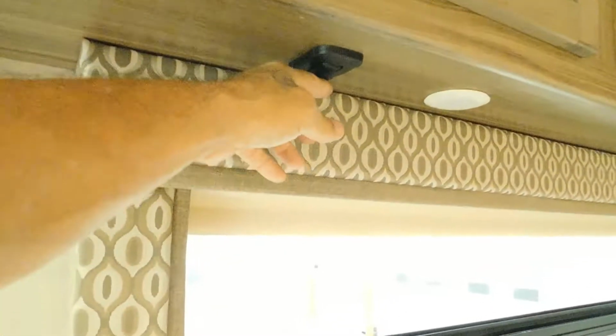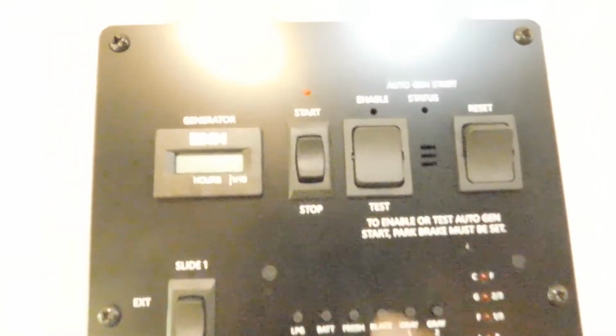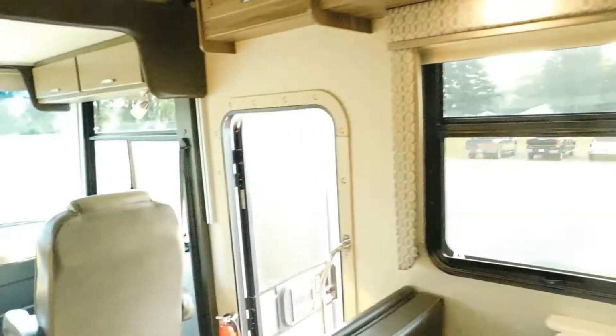Coming straight up. Storage. Lighting here all the way throughout the unit. One-touch lighting. Go right back here to the center of your unit to your control panel. Run over this real quick. This is where we'll start our generator. I'll walk you out there and show you that started real quick.